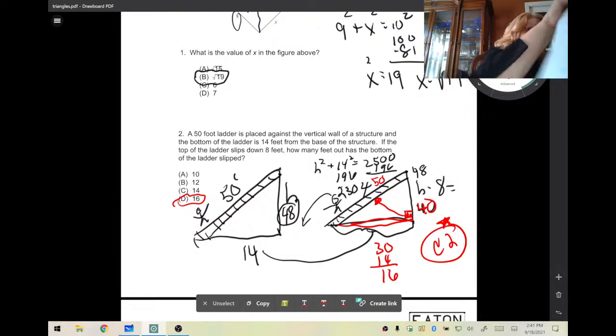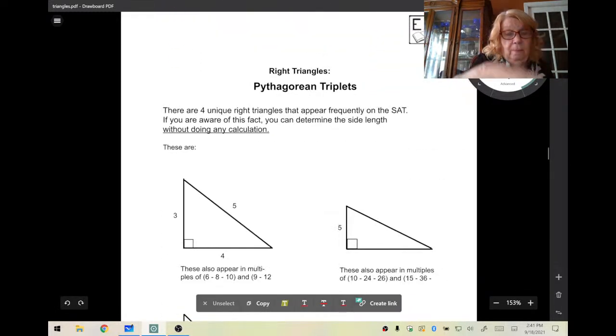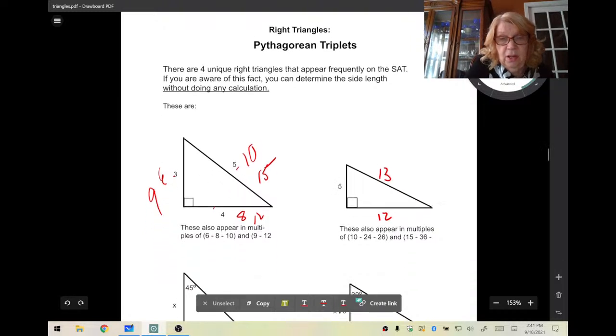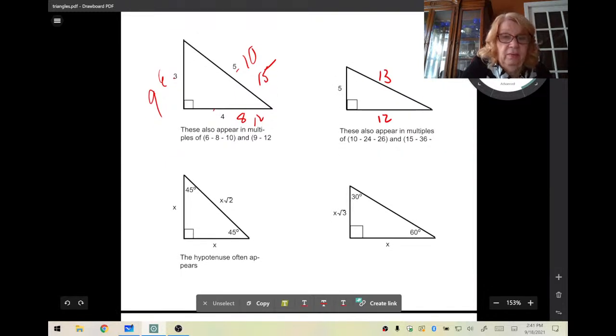So now we're getting into our special right triangles that they put in the formula page, and so you have to know them. They don't give you this, but we've already sort of done it. 3, 4, 5 could be 6, 8, 10, or 9, 12, 15. 5, 12, 13, just because the numbers work out so pretty, could be 10, 24, 26, and so forth. Now, these are the ones they give you.